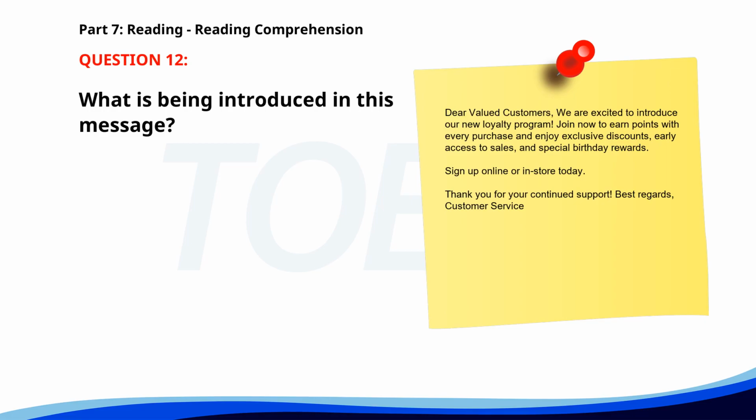Number 12. Dear valued customers, we are excited to introduce our new loyalty program. Join now to earn points with every purchase and enjoy exclusive discounts, early access to sales, and special birthday rewards. Sign up online or in-store today. Thank you for your continued support. Best regards, Customer Service. What is being introduced in this message?